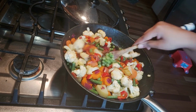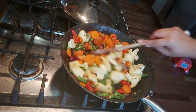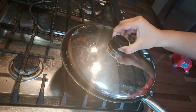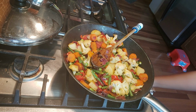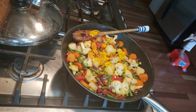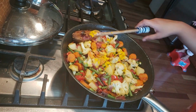Then open it, stir it, and add some salt that would be needed for the vegetables, so a teaspoon or 2, and then cover it and cook it again for 5 minutes. And then you can also add half a cup of water and let it cook again till they are nice and tender, because the cauliflower and the potatoes take a while to cook.